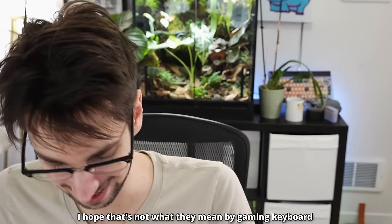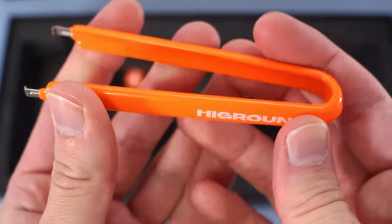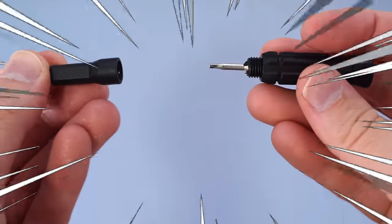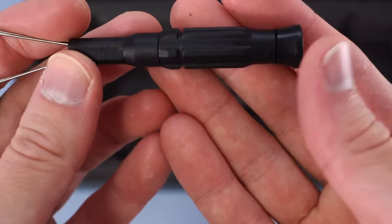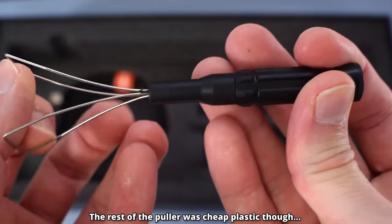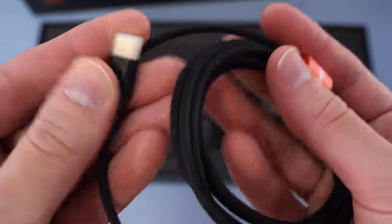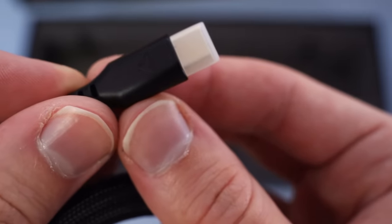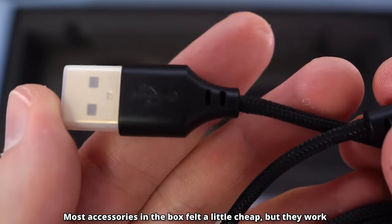I'll set that to the side. Huh. You like my Minecraft villager impression? Well, this is a switch puller, and this is a screwdriver built into a keycap puller. I figured that out later. That's actually pretty cool. This is a great touch for any keyboard, as most people don't have weird bits on their screwdrivers, so if you want to take your keyboard apart, you're going to need this. There's also a braided USB-C cable, which I was a little bit disappointed to see the ends of were plastic, but it is pretty standard, so I'll give them that.